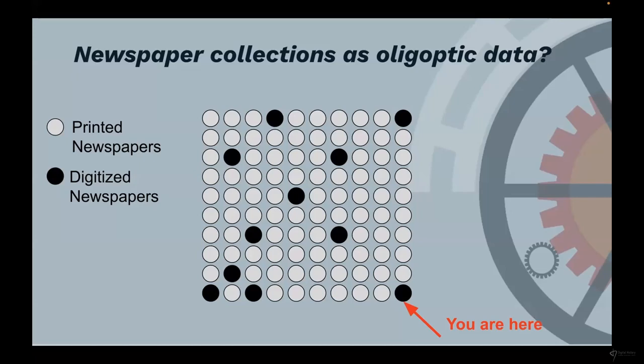Especially when it's about newspapers, and Mia has already said, when you work with newspapers and many other collections, you're only looking at a fairly opaque sample of a wider population of information. It's very hard to know what's actually in there, what is not in there. So it's a very opaque pool of information. It's large, but even large data, like big data, can still be biased in many ways.